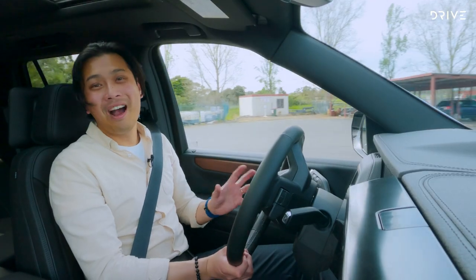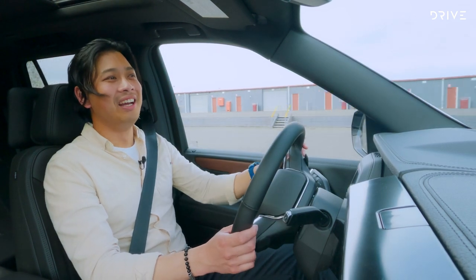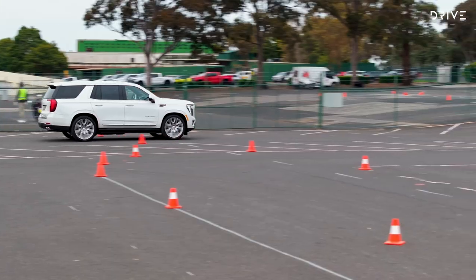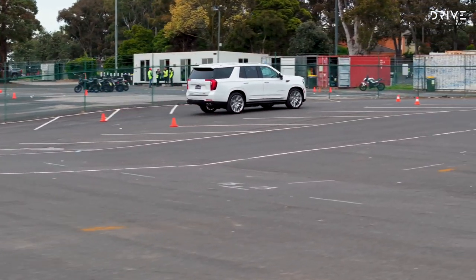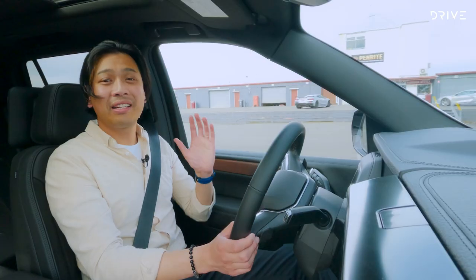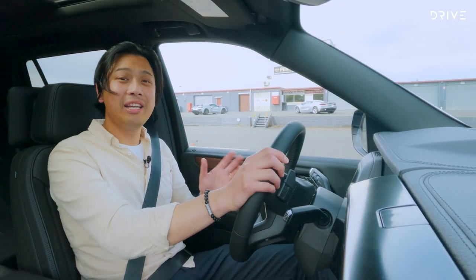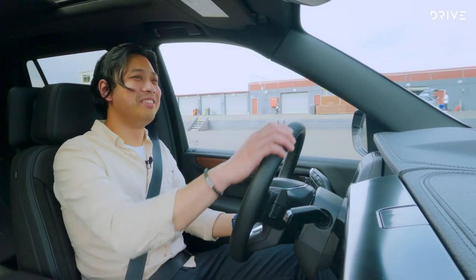And if you're worried about parking a car of this size, don't, because there's up to 13 cameras in here, so you can easily judge parking distances at Woolies or Coles. And because this car is so big, there is plenty of space in the second and third rows. In fact, this Yukon will seat up to 8 passengers. So if you've got a large family, don't worry. This GMC's got you covered.